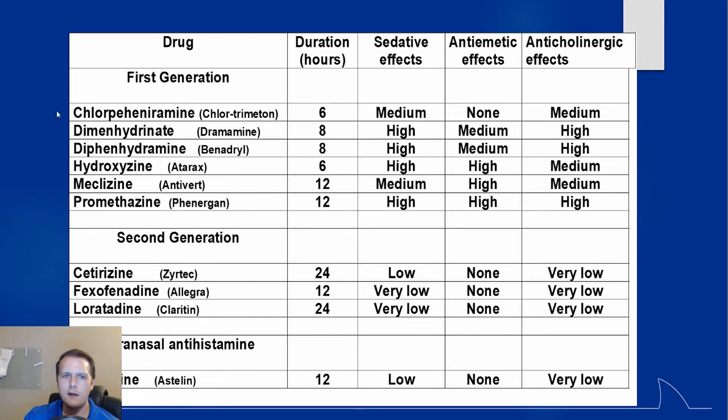And so I would give you a first generation agent, I give you a second generation, then say two other distractors. So your job though is to be able to recognize, okay, I know cetirizine is a second generation drug. I know that's very likely to cause sedation. I know hydroxyzine is a first generation. It's very likely to cause sedation, right? These are things I want you to know here. The duration of action I'm not so concerned about, but certainly kind of memorizing the general themes of this table more so than just memorizing that, okay, well, fexofenadine is very low for sedative effects versus cetirizine is low, right? Again, the general themes I want you to know.